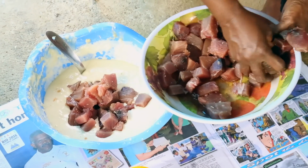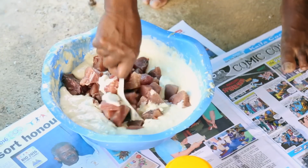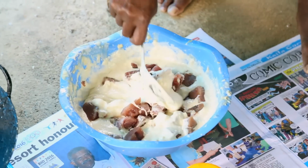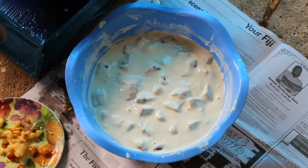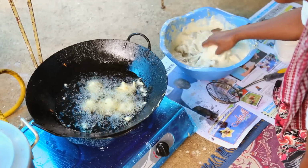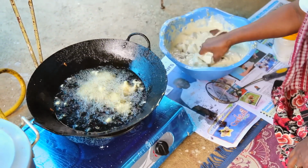Kini now adds the chopped deep sea fish to the batter and mixes the fish in until completely coated. Once coated in the batter, Kini uses her hands to drop the battered fish into some cooking oil.